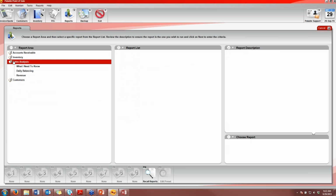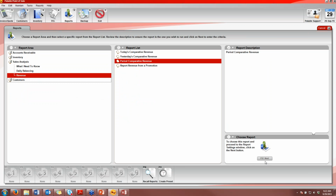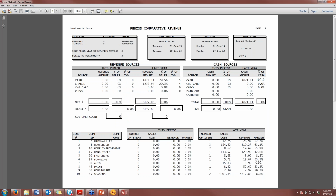Now, another way to do this too, what I personally like to do as well, I like to run the period comparative revenue report. What this does is break down your revenue by department. So you can take a look and see right here in the department how much revenue you've made within that department. And if you say, okay, I really need my auto department to go up in sales, so let's do a target market sale in the auto department.